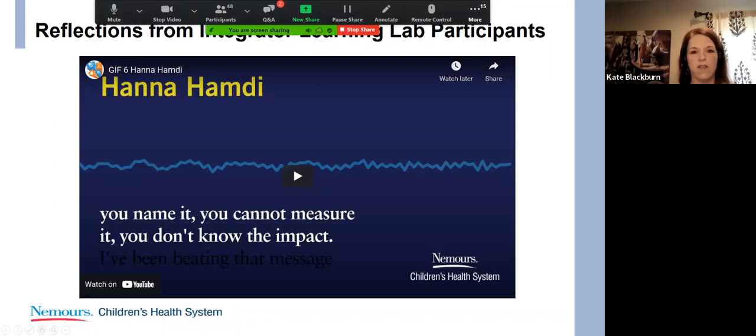This one is from Hannah Hamdi, who's a member of the Partners for a Healthier Patterson, New Jersey. Here Hannah is reflecting on how use of that equity impact tool that Bilal talked about earlier has helped shift the language and intentionality across their network, not only within the partnership that we were supporting, but how they're using it in other partnerships and even in their work nationally.